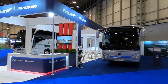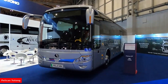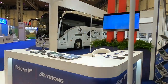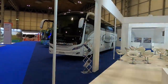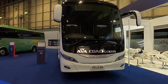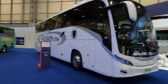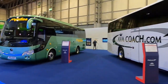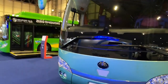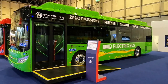On the Pelican Newtong stand, we have a TCE 12, one of two on the inside halls. This one's for Coton Coaches in the northeast. And we have a GT12 for Avacoach of Leyland. We have a TC9 MIDI coach for Mainline, followed by the E-Series, E10 for Newport Transport, recently featured in the magazine.